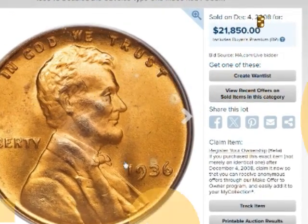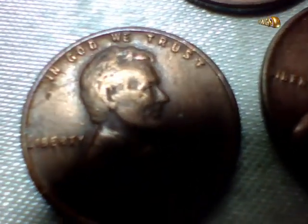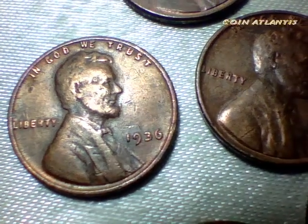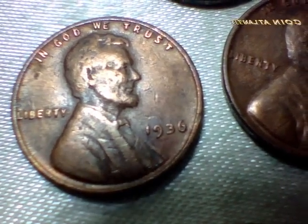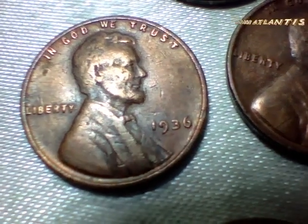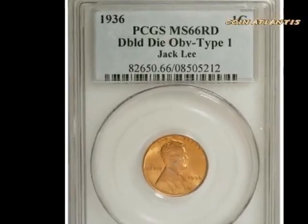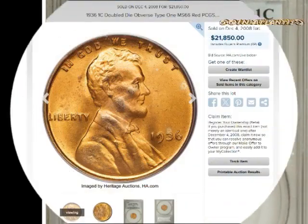1936 wheat penny frequently asked questions. What is the error on a 1936 wheat penny? 1936 no mint mark wheat penny DDO error. The 1936 wheat penny has a prominent variety of DDO errors. This is the best known error on the 1936 wheat penny and, as mentioned in the video, can significantly increase the coin's value. There are 3 known variations of this error, which are known as FS101, FS102, and FS103.